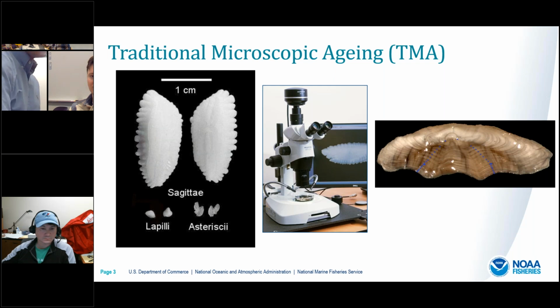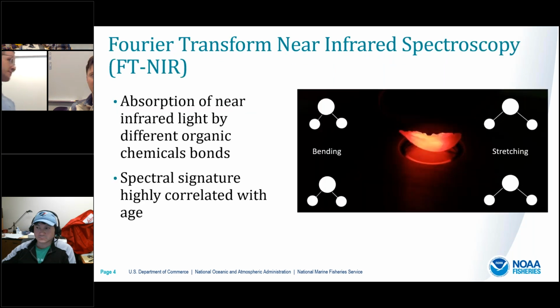And so that spurred research into new methods for predicting or estimating fish age, and that spurred the strategic initiative funding the use of Fourier transform near-infrared spectroscopy. At the highest level, it's based on the absorption of near-infrared light by different organic chemical bonds in an otolith.